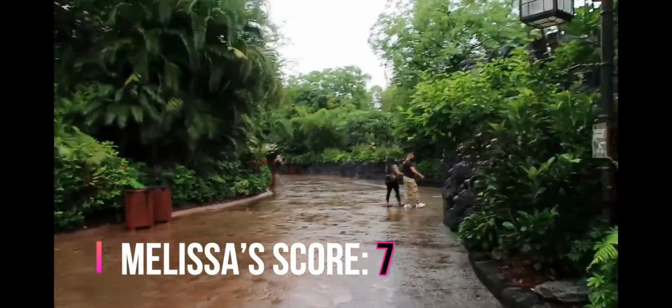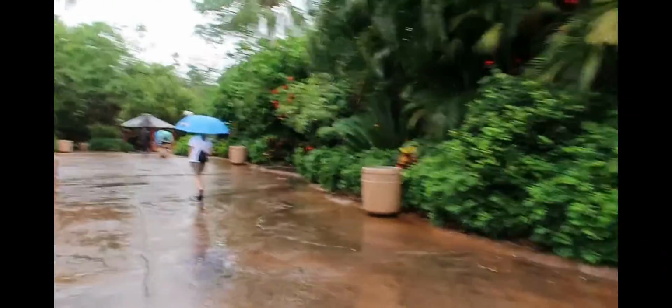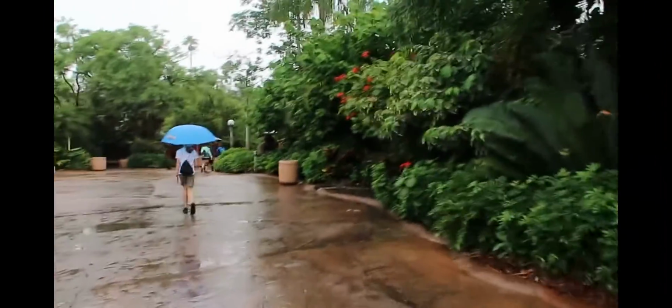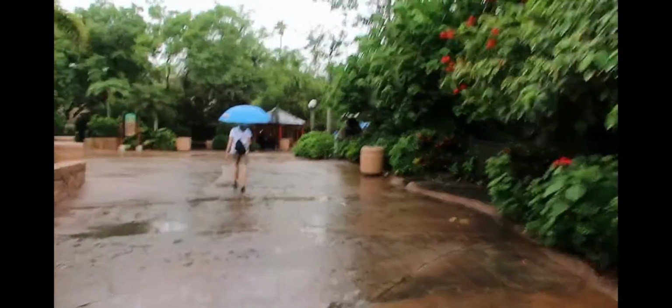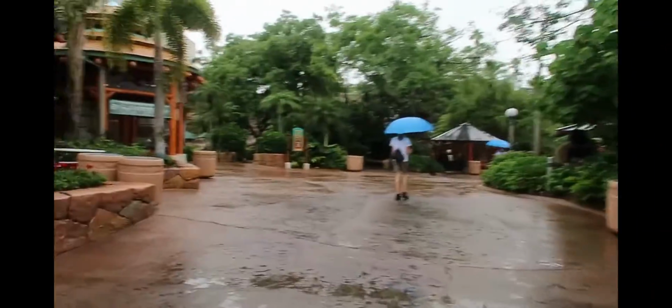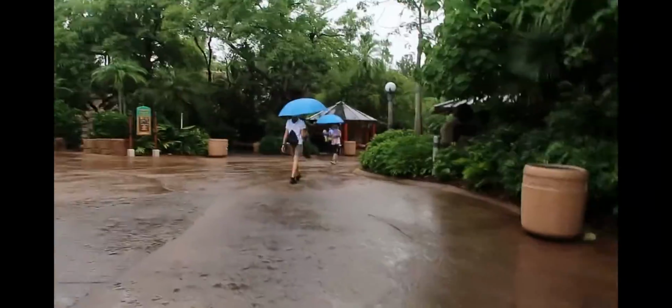So Kong, we conquered Kong, and now we're moving on to our next ride. It's definitely a wet day, and the reason why we have to do the ratings afterwards, folks, for those that don't know, Universal will not allow you to film on the rides. So you can do queue stuff and you can do outside, but the actual ride itself, they will not allow you to film.